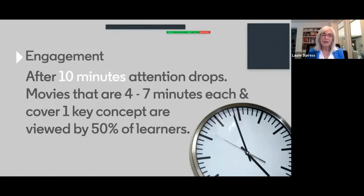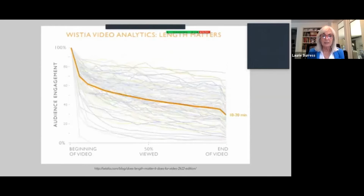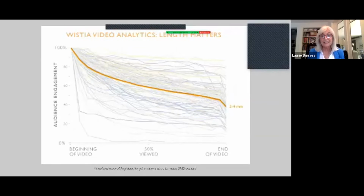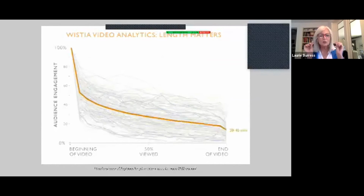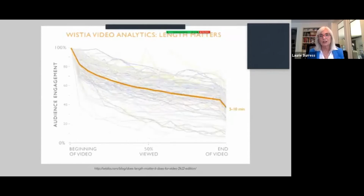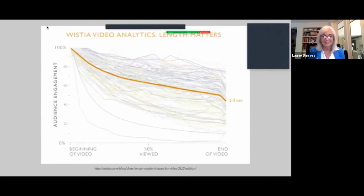And engagement. After 10 minutes, our attention drops. Movies that are 4 to 7 minutes each and cover one key concept are viewed by 50% of the learners. If the video is 60 plus minutes, 90% of the viewers leave in the first 60 seconds. But if it's in that sweet spot of 4 to 5 minutes, 50% of the people watch the entire video. And we think that's good stats at LinkedIn.